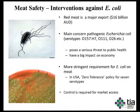Now, red meat's a major export, $16 billion. So this is, of course, of substantial interest to many people in the country. Not just producers, because you've got producers who grow the meat, essentially, and then you've got abattoirs. And it's a significant sector in Tasmania, even though it's only maybe about 1% of the total.